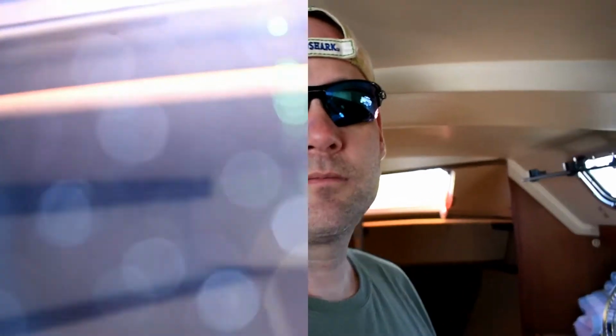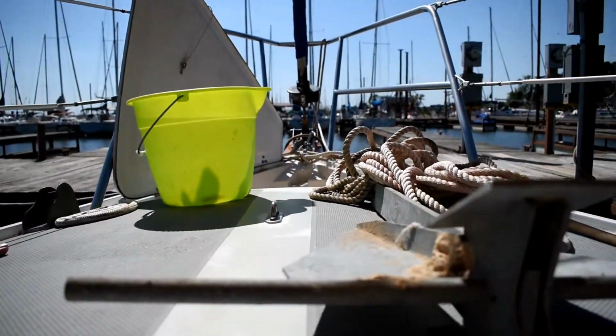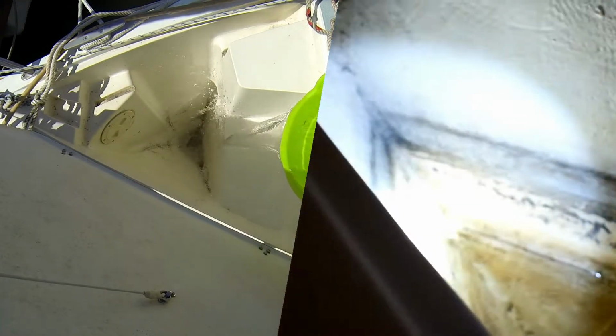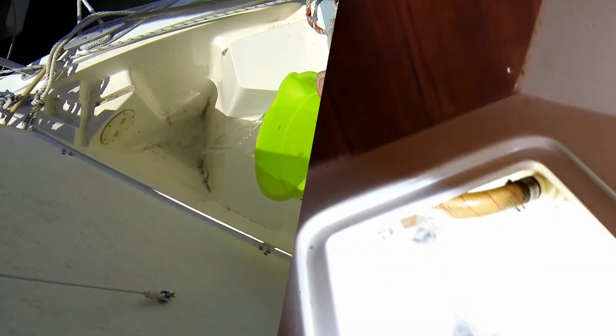So let's have a look. Darla is up on deck with a bucket of water, and she's going to pour it into the anchor locker, and we're going to be down here while she pours the bucket of water in to see if we can see the water coming through. That's the water that's in there now. You can hear her. You can see the water going through that tube.